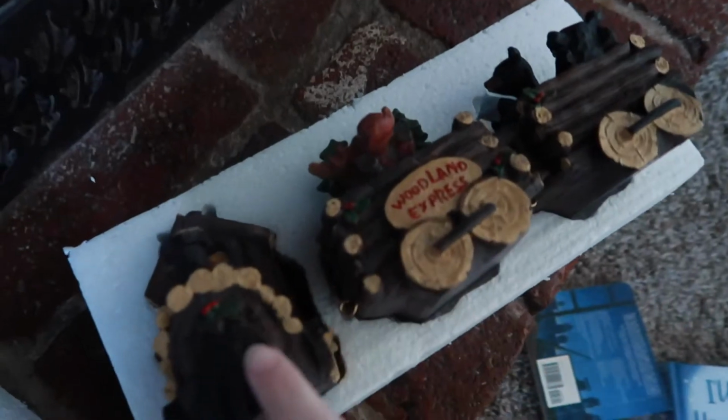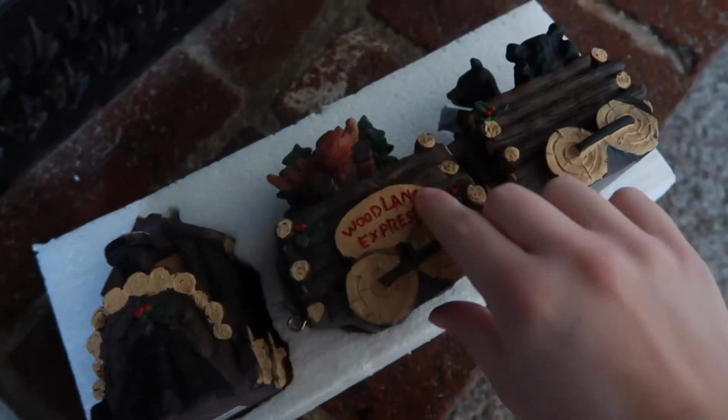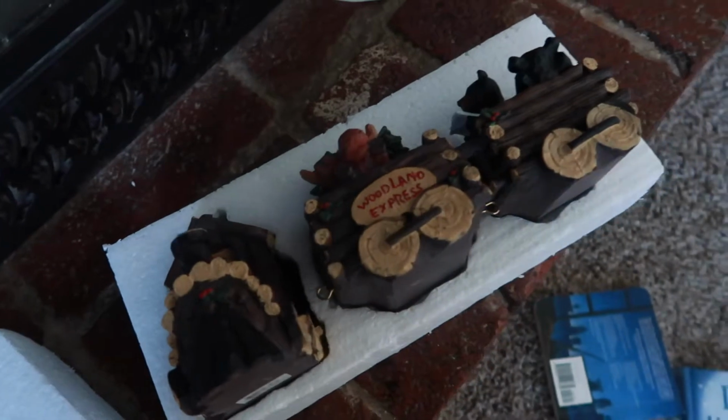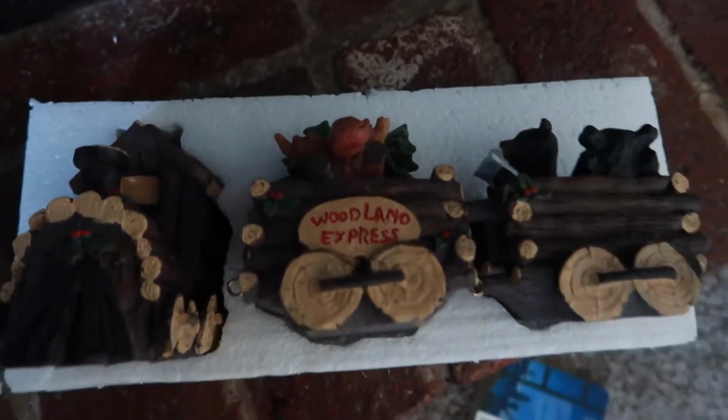And from the same store, like a year later, again in the middle of summer, we got the little Woodland Express train, and Cade loved seeing it this year, so I don't know. Quickly becoming a second favorite, I think. And then on the same trip when we got the little Woodland train, we got this little selfie bear, and we like to put him in front of the nativity set because it's funny, or we think it's funny.